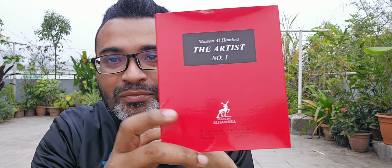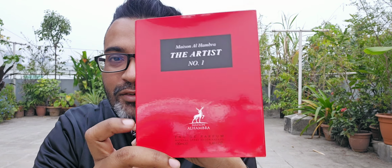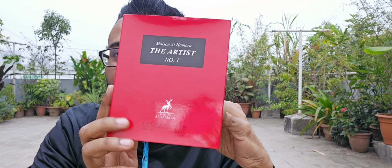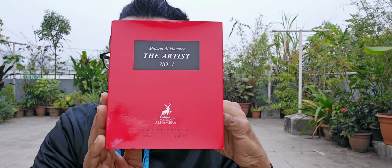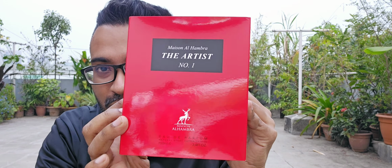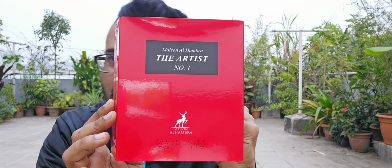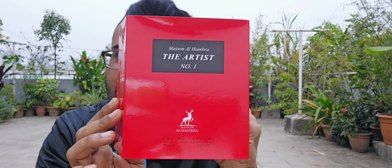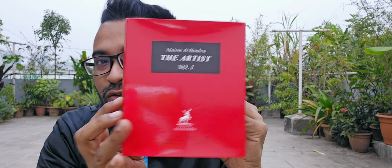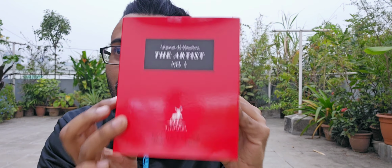Anyway, so basically you get this sleeve. First, this fragrance is called The Artist Number One. I think there are a few of these in this line. I saw it on one of the pages in Bangladesh, and immediately I said I want this because I wanted to see some reviews. There are some reviews online, so that's when I knew it's a dupe of Portrait of a Lady. Here you can see Maison Alhambra's logo. Maison Alhambra is a sub-brand of Lattafa, and Lattafa and Afnan all have their sub-brands, like Zimaya of Afnan. Lattafa is doing some top-notch work, and I'll tell you why this is also one of their best works. They're improving day by day.